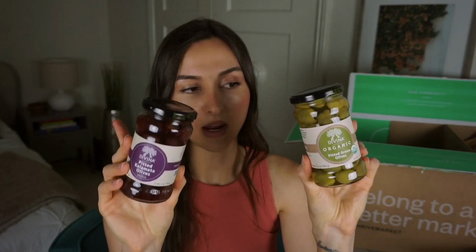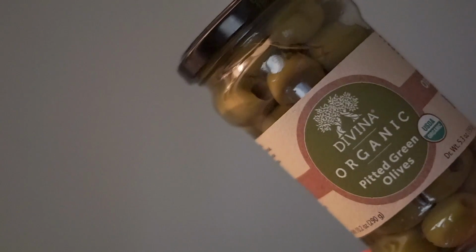But I also got 2 jars of olives from Thrive for that night in particular. Green olives are so delicious in literally everything, salads, wraps, just to snack on. They're so great, and I love that these are already pitted.